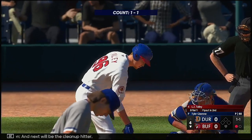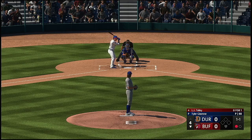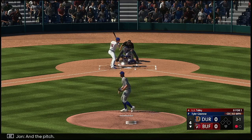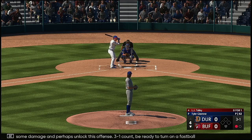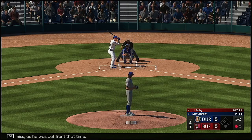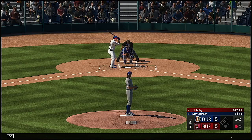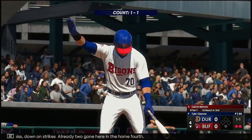And next will be the cleanup hitter, number 96. And it is 2-1. And a pitch. That's down and in. Here's an opportunity to do some damage and perhaps unlock this offense. 3-1 count. Be ready to turn on a fastball. And the righty deals. Swing and a miss as he was out front that time. And a foul ball. He stays alive. Righty to the plate. And a swing and a miss. Down on strikes. Already two gone here in the home fourth.